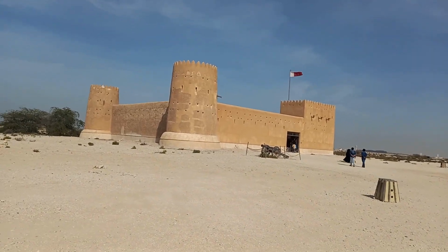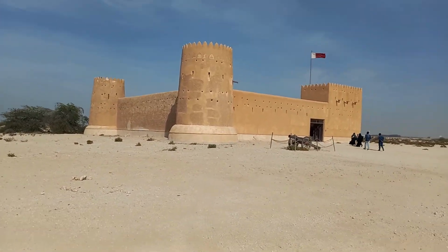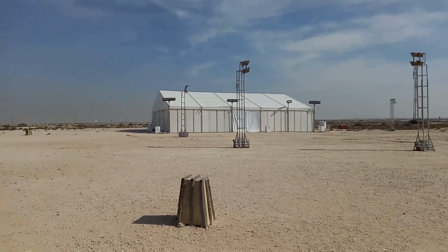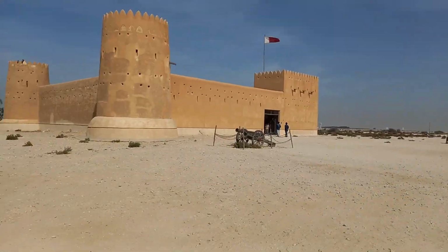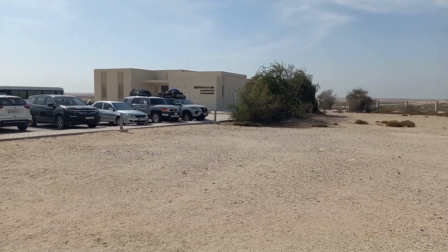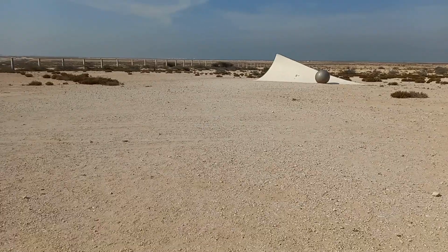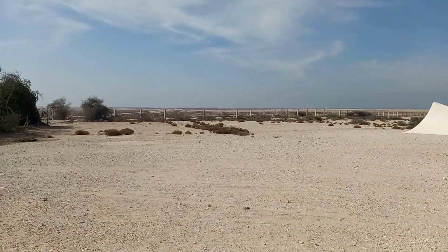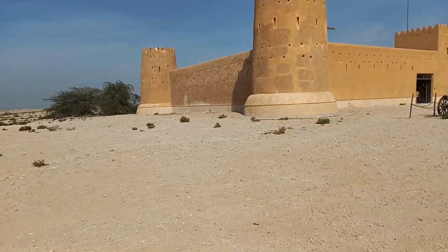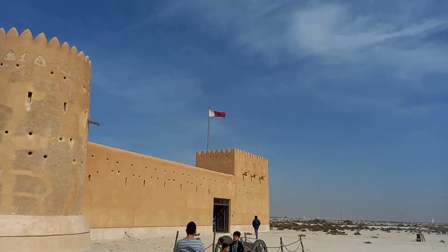Al Zubara Fort is located 105 kilometers north of Doha, and was built by Sheikh Abdullah bin Jassim Al Thani in 1938. This fort served as a coast guard station or police station, but then it was converted into a museum to display diverse exhibits of artworks, and it also serves as an archaeological site. So let's see how Al Zubara Fort is now. I like the flags, and that's the flag of the state of Qatar.